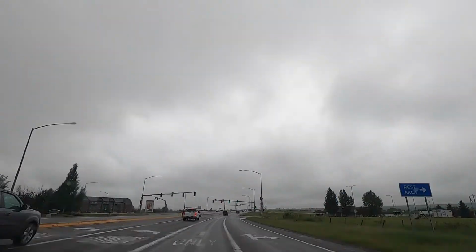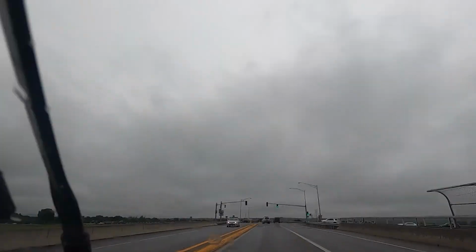Rainy morning here in Bozeman, Montana. Got a decent night's sleep last night. We're gonna push on west, see how far we get. Spokane, Washington is our goal. And then it'll be onward into the greater Seattle area.